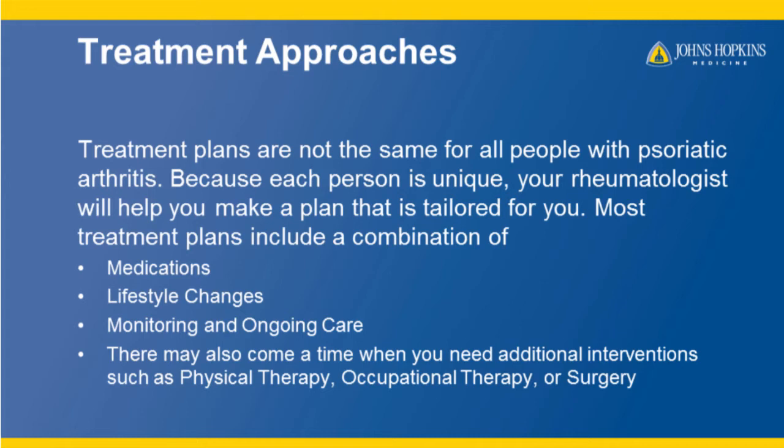Treatment plans are not all the same for all people. Because each person is unique and their psoriatic arthritis is unique, your rheumatologist will work with you to develop an individual treatment plan. The treatment plan will contain a combination of medications, lifestyle changes, monitoring and ongoing care, and there may be a time where you need additional interventions, such as physical therapy, occupational therapy, or surgery.